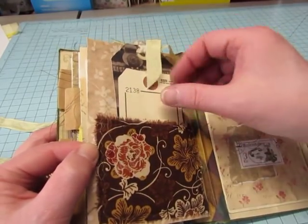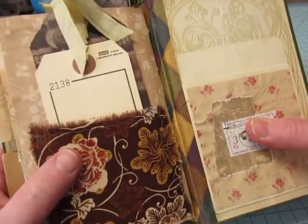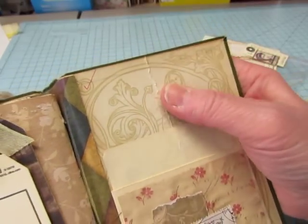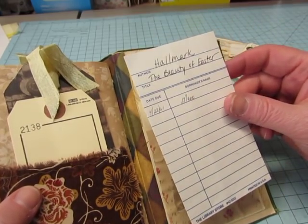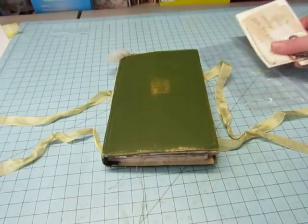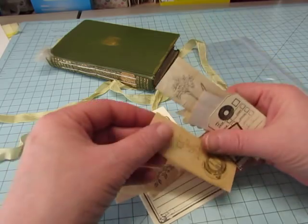And then some fabric at the back with a couple of tags and a library pocket on the back. You can see where the book got bent in its travels. And I put a library card in here from Hallmark, The Beauty of Easter. Along with this book, I will include these little tidbits.